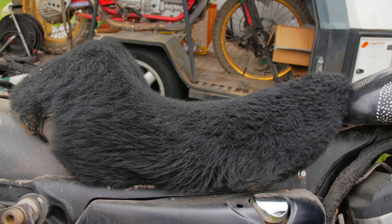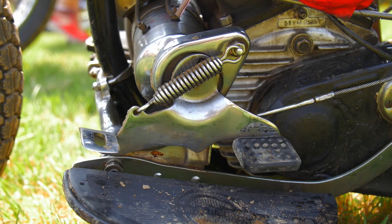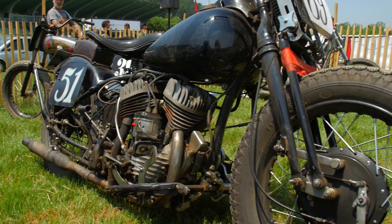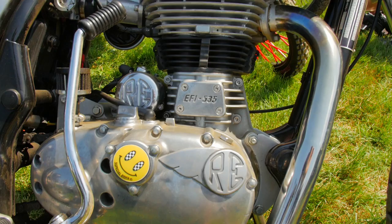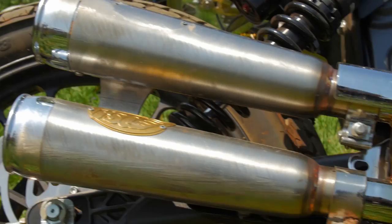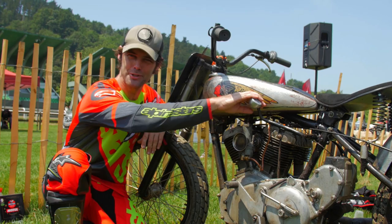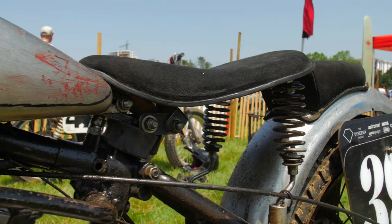If riding a vintage bike and racing flat track isn't difficult enough, just add suicide shift, which is changing gear with your hand, and your clutch is on the foot. Definitely interesting. What a beautiful machine here, an old Indian. This is also the same, suicide shift and clutch on your foot. And the suspension on the back is just the springs on the seat.